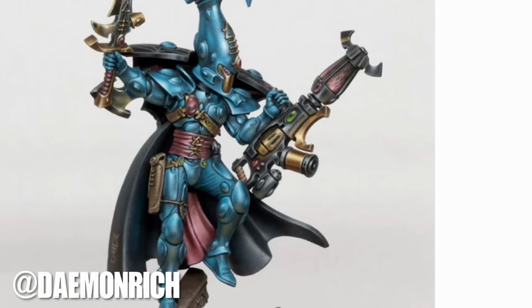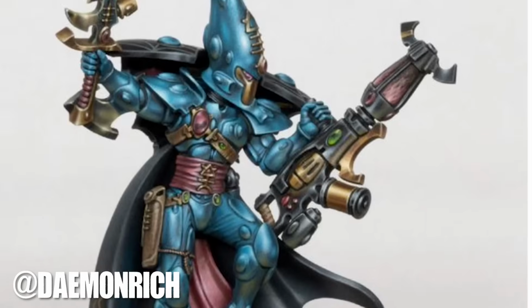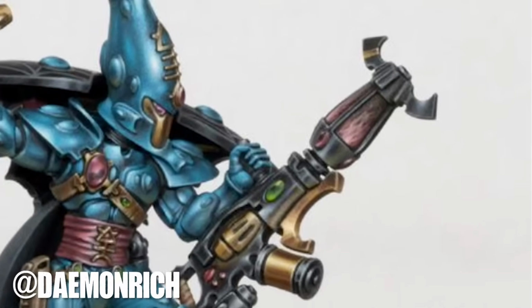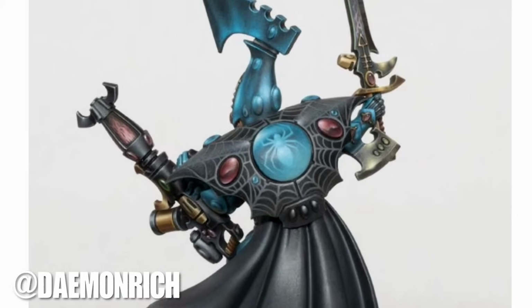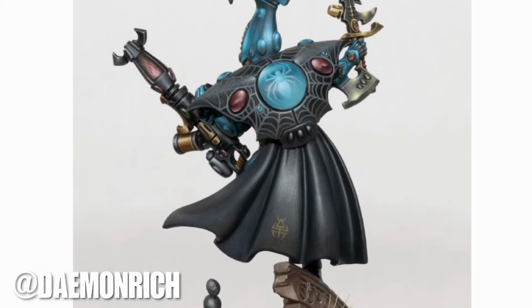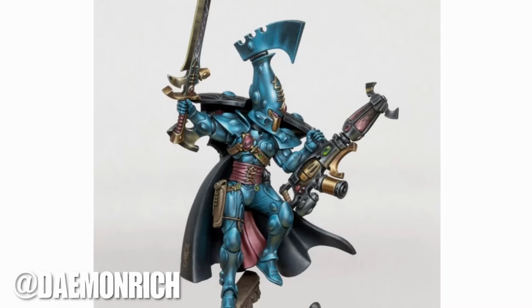Just look at the light on the armor, how the ambience is reflecting in it, the level of detail, like the energy in the chamber of the weapon and the sword, the intricate freehands and the subtle blends on the black parts. It's just hard to understand how this didn't at least score a commended entry.